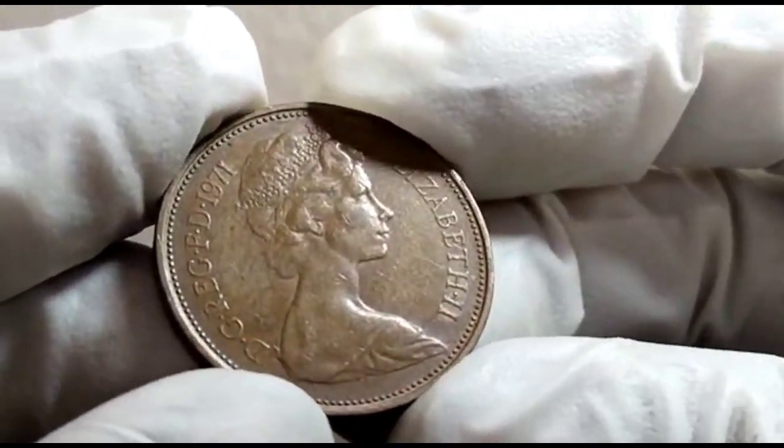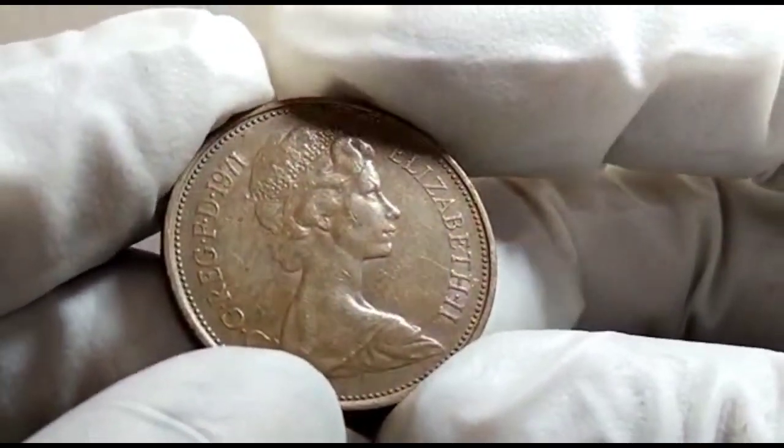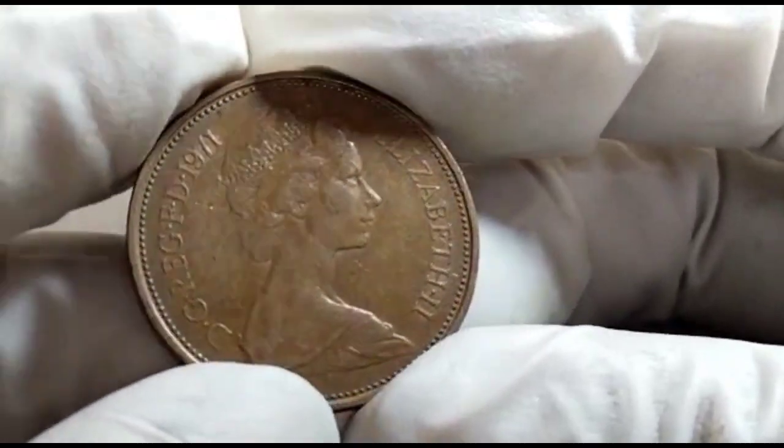If you're a collector or just someone who's interested in rare coins, the upcoming heritage auction is definitely worth checking out.